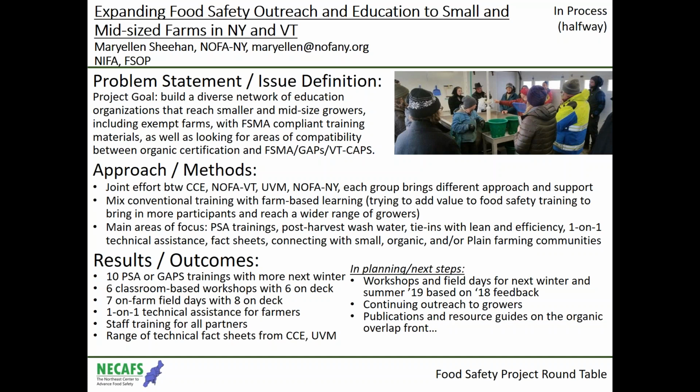So this summer, we're doing one big field day on infrastructure, because that's something we've been hearing a lot. If you're going to be making infrastructure upgrades and improving your irrigation system, what sort of ag water considerations should you be taking into account? There's no point in building a $50,000 pack shed and not having it be FSMA compliant. So it's a series of both formal evaluations and then informal discussions with our members.